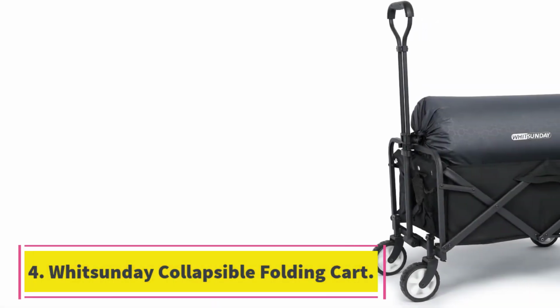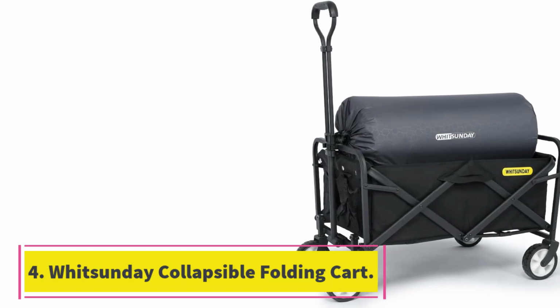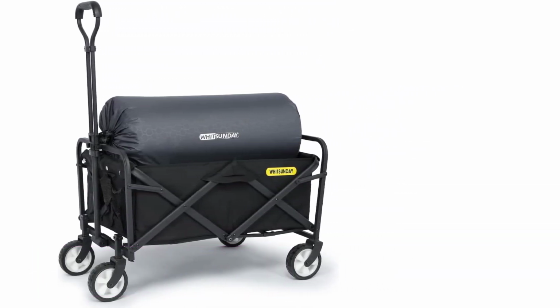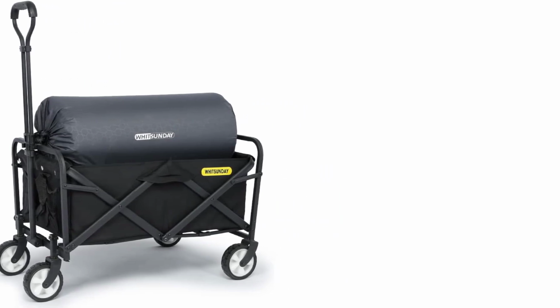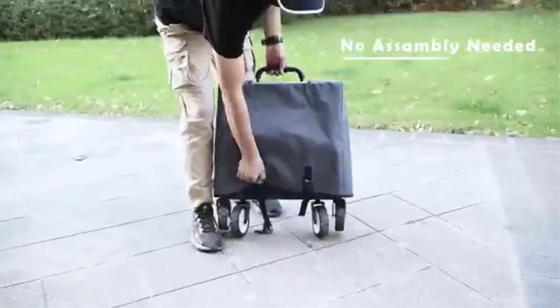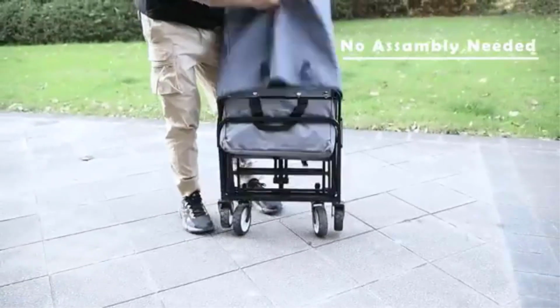Number 4. Whitsunday Collapsible Folding Cart. Whether you're injured, are toting children around behind you, or simply have a smaller load to bear, your beach essentials don't have to go in a bag. You can make life easier and throw them in a small wagon.